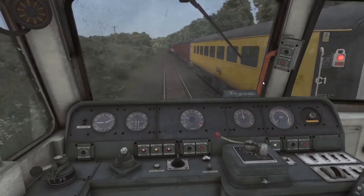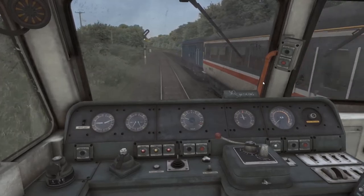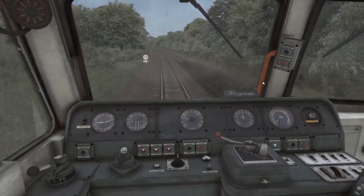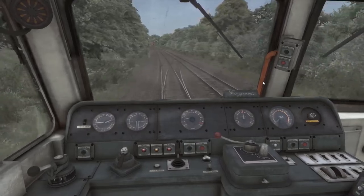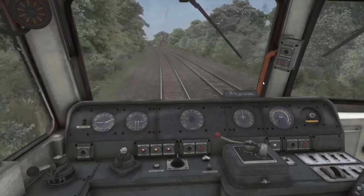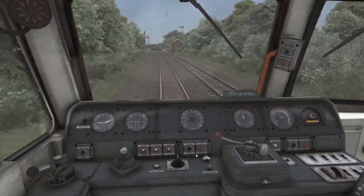Because what I've done is, I put a temporary scenario marker on down for this scenario, because you can put temporary scenario markers in scenarios. So I put one at the end of the route, where the end of the route is at the moment. So the 4MT is currently up there, and it won't come back down, because otherwise it would look a bit weird, wouldn't it? Repelling stock back in. Request signal approved.